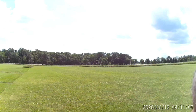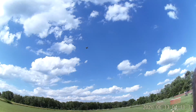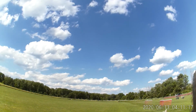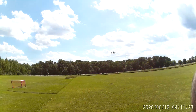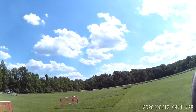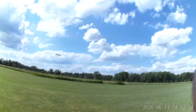More than a quarter throttle. Supposedly this thing can get a little over 100 level flight. Huh? I don't know what 100 looks like. This is level flight full tilt coming into the wind. All right, let's try level flight flying with the wind. Let's see what we get. Full throttle.